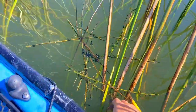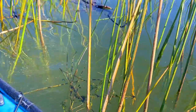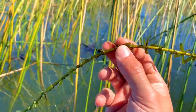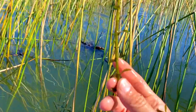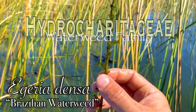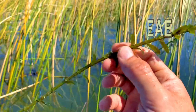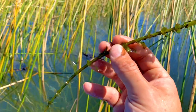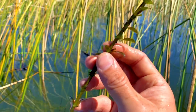Anyway, so another one that I saw, where is it? Is this right here. Now, I believe the common name for this is Brazilian Elodea. The real scientific name is Egeria densa. And I think that's what it is. There's like three different plant species that can be found in the Delta. Two of them introduced, one of them native, and they all look very, very similar.